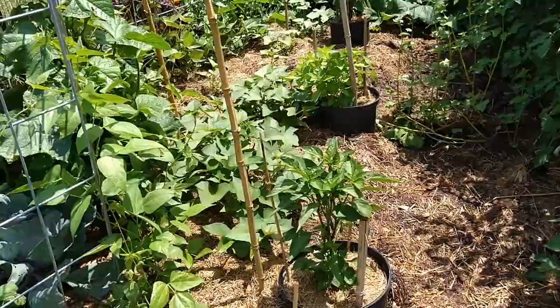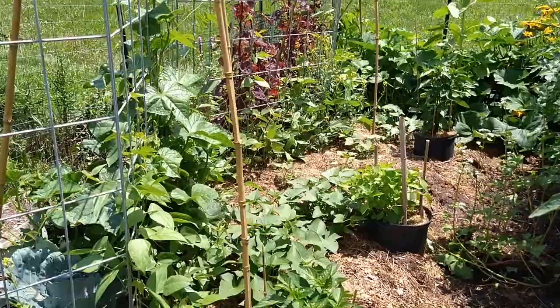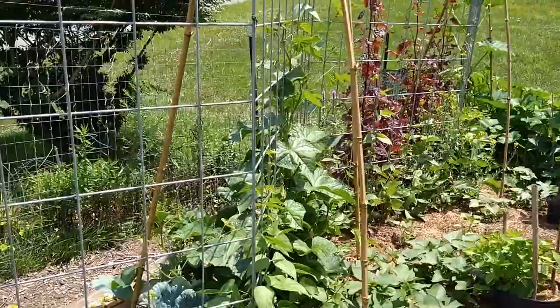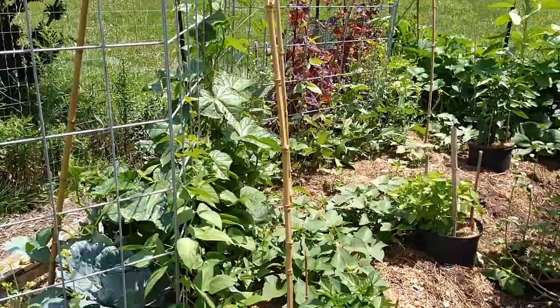So just giving them that extra space will enable them to not get smothered by other things. I also have some Christmas lima beans growing up on the fence. I have purple yard long beans and I also have green yard long beans. They reach their peak at different times, so I was trying to have a diverse range, so I would have different varieties maturing at different times.